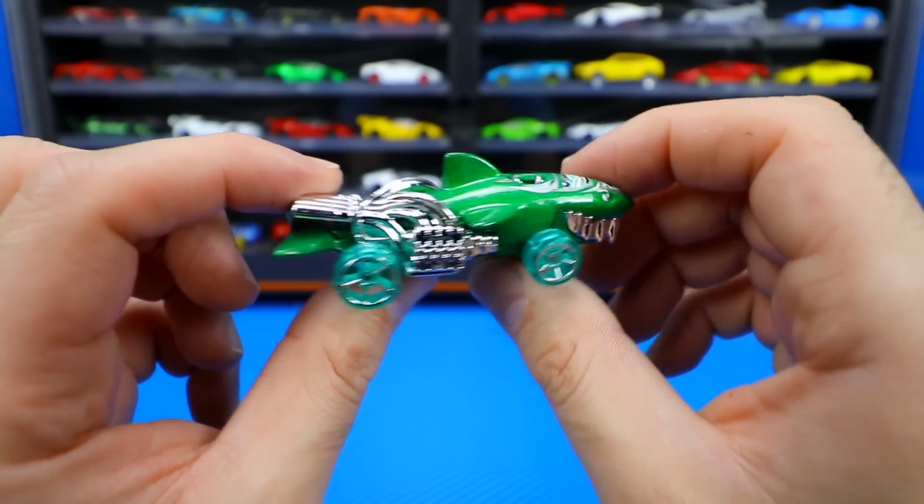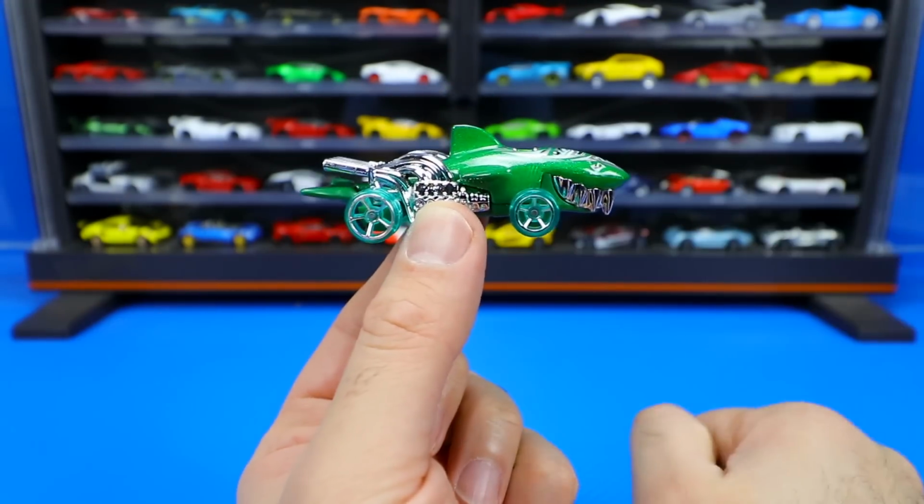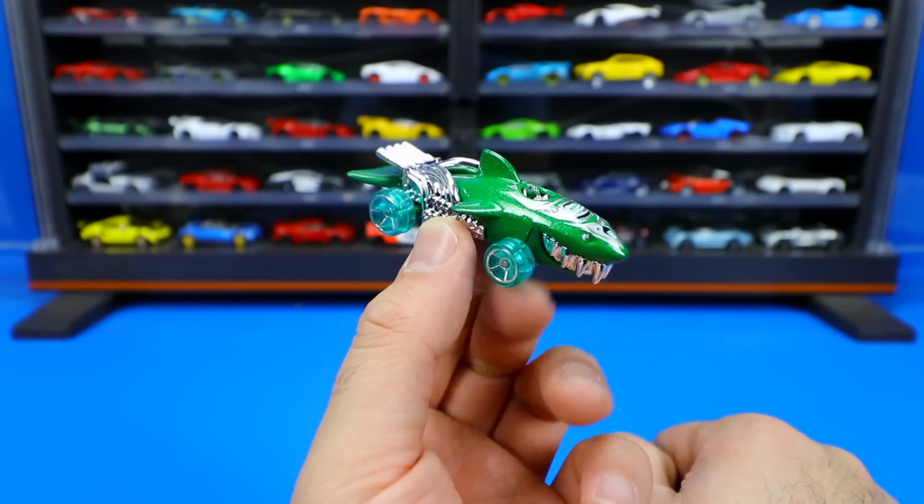I really like it though. I think it looks cool. I like the design on it. I think it looks really neat, but there we go. Awesome, awesome. Look at that. Just such a neat looking casting, isn't it?